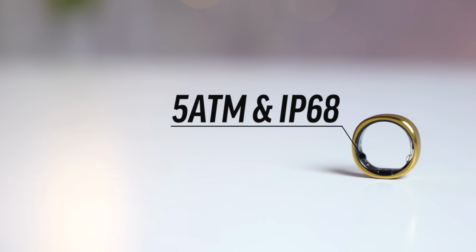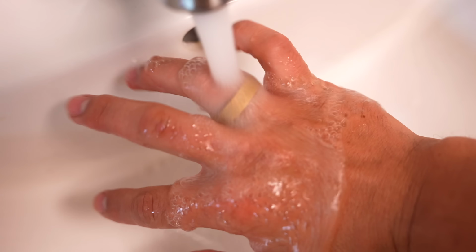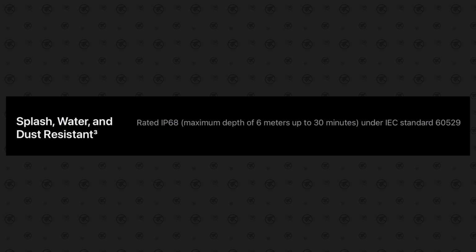Yes, it's rated 5 ATM and IP68 dustproof and waterproof all the way down to 50 meters deep of water, which is better than the latest iPhone 14 Pro Max, which is only rated up to 6 meters of water.